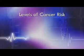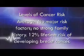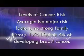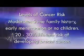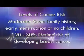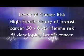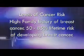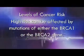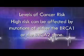There are 3 basic levels of cancer risk. Average risk, a person with no major risk factors, no strong family history. That carries about a 12% lifetime risk for breast cancer. Moderate, possibly some family history, early menstruation, no children, a 20 to 30% lifetime risk. High, women with a hereditary risk that can have a 50 to 85% risk of breast cancer in their lifetimes. In many cases, that risk is increased by mutations in the BRCA1 or BRCA2 genes.